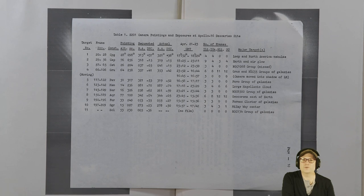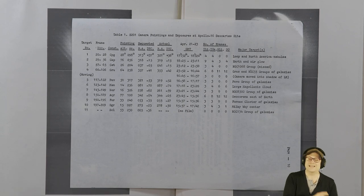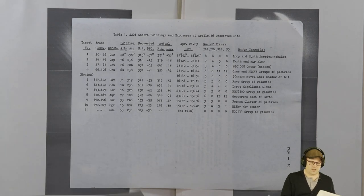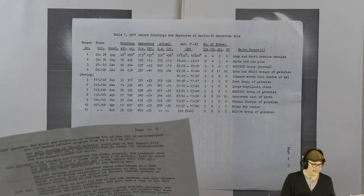The Pavo group of galaxies, the Large Magellanic Cloud, NGC 6300 group of galaxies, Geo Corona east of Earth, Fornax cluster of galaxies, Milky Way Center, and the one that they didn't have time for was the NGC 134 group of galaxies. Not that they didn't have time, they didn't have enough film. They ran out of film.